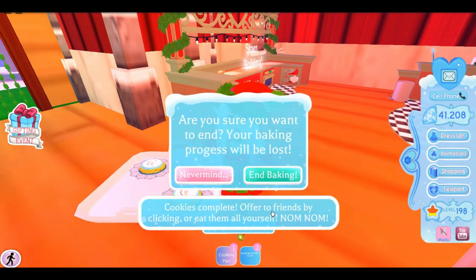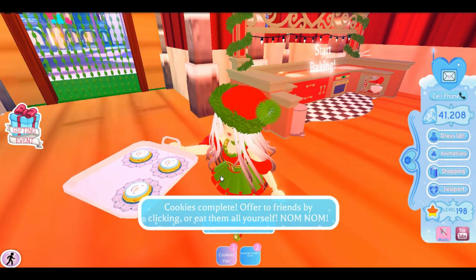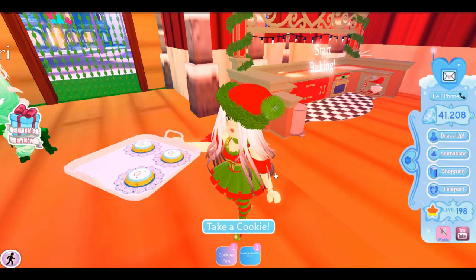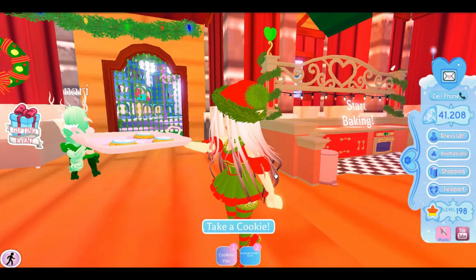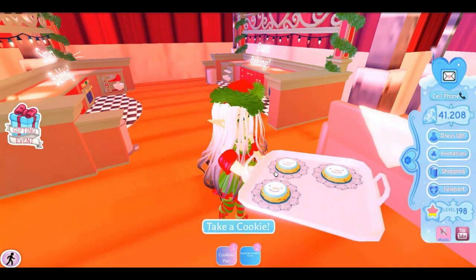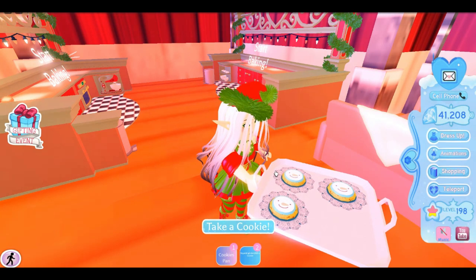Are you wondering? And baking. There we go. We ended the baking and look at this. Look at the cupcakes. I mean, not the cupcakes because every single time in Royale High School you make cupcakes. Look at the cookies. It's so pretty. I should make this in real life.